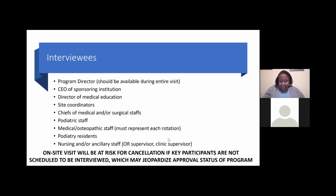It's imperative that all podiatry residents are in attendance. There may be some extenuating circumstances, if you've got a resident who's out on maternity leave or illness, but every effort should be made to arrange for the residents. It's literally 20 to 30 minutes of the entire visit with the team, whether it's virtual or face-to-face. And finally, nursing and ancillary staff, including the OR supervisor or the clinic supervisor, should also be invited to interview with the on-site team.